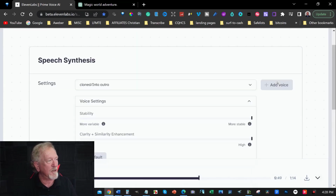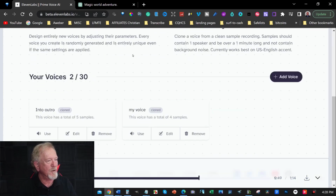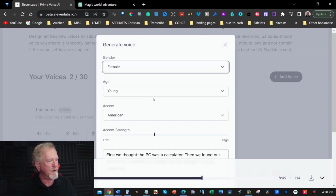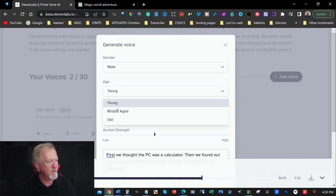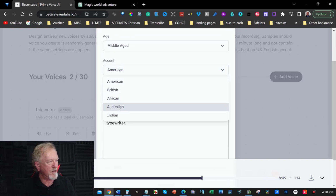But if you want to know how to actually clone, all you have to do is go over here to hit add, and then you need to start downloading. Go here to add voice, and you download some voices of yours, anything you've pre-recorded, and you can then add those pre-recorded voices here. Or you can also design entirely new voices using our generative mode. You can click on that and choose whether it's going to be male or female, young, middle age, or old. We go middle age, and we can choose the different accents, and we can go Australian.